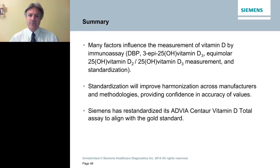This standardization program, the VDSP, along with the CDC certification program, will improve the harmonization across manufacturers and different methodologies, providing confidence in the accuracy and test results for vitamin D. And once again, Siemens has re-standardized our method to be in alignment with the gold standard. That's the end of my presentation.